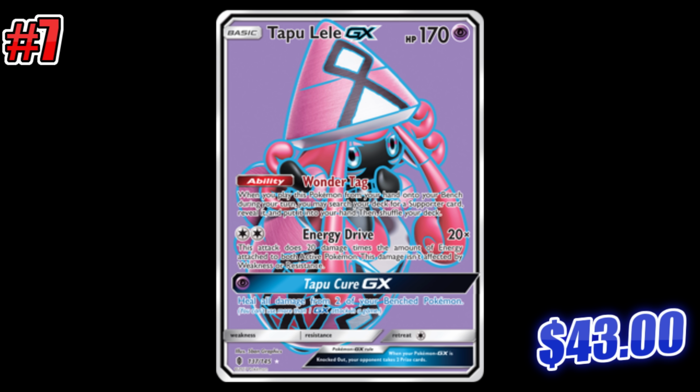For 2 colorless energy, you can do Energy Drive for 20 times. This attack does 20 damage times the amount of energy attached to both active Pokemon. This damage isn't affected by weakness or resistance. So once you have your 2 colorless energy on this Pokemon, you are doing 40. And if you've got some opposing Pokemon with also double colorless energy, now you're doing 80, and so on and so forth until you eventually knock them out, hopefully.